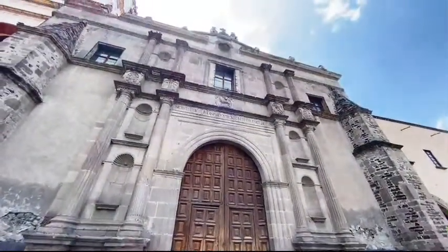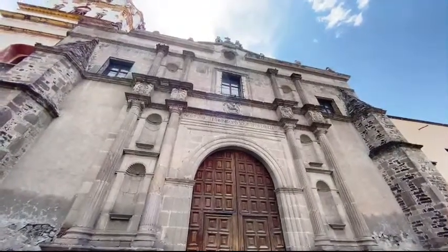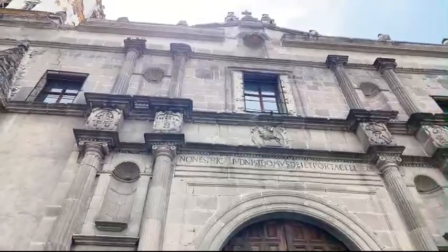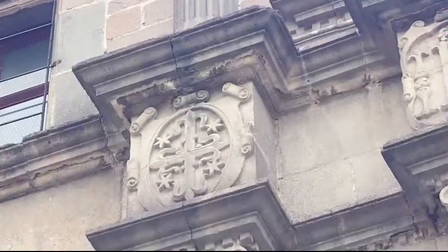For example, I'm going to tell you about this cathedral. Well, it's not a cathedral, it's a big church. This is a Dominican church, and you can tell because of the symbol at the facade, the first symbol, a cross with the four stars, okay?